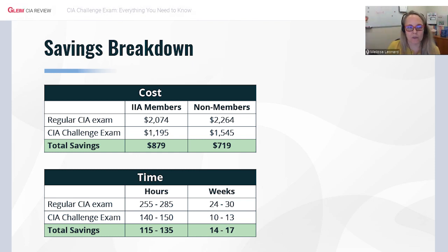And then you can see I gave you the breakdown of the costs if you're doing the three-part exam, so you can see that total savings for registering for the CIA Challenge Exam versus the three parts of the CIA exam.